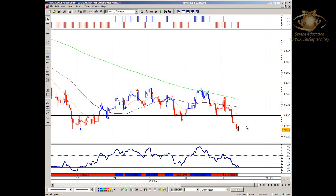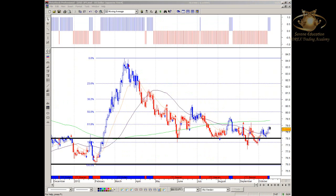As long as that consolidation now takes place at the underside of 930 and we see price building on that sentiment to the downside, we should be looking for entries to the downside for the foreseeable future.